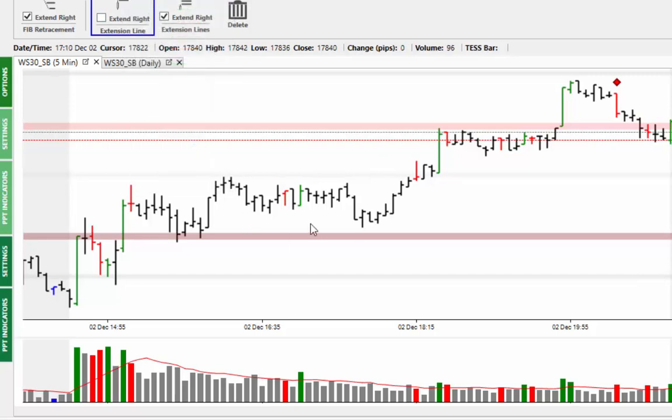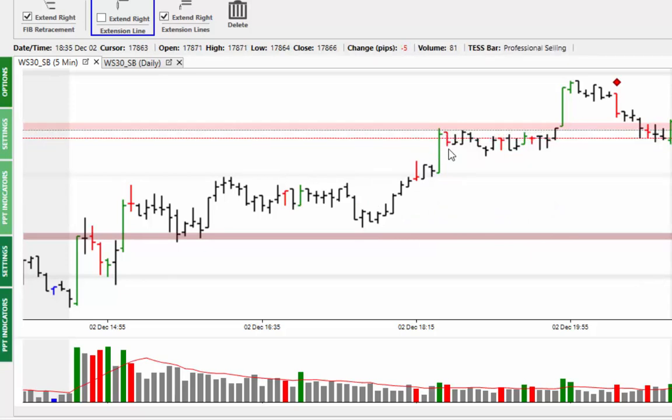If I just draw this in for you, you can see there. However, there's no selling around, so the market then finds support just above the previous day high and then resumes to the upside. We get a bit of selling at the resistance 2 level there once prices have driven through the 17,800. You can see the professional buying required to do this.